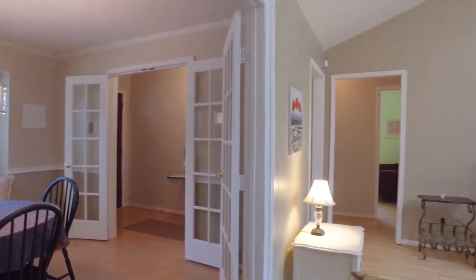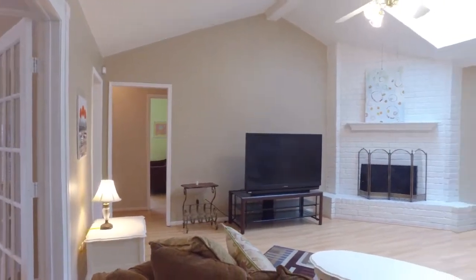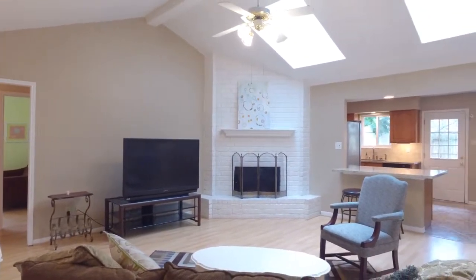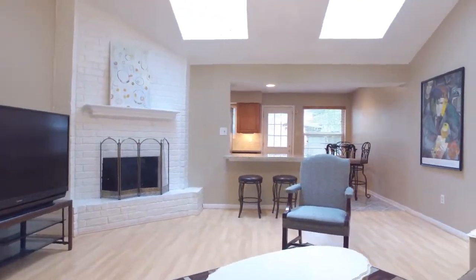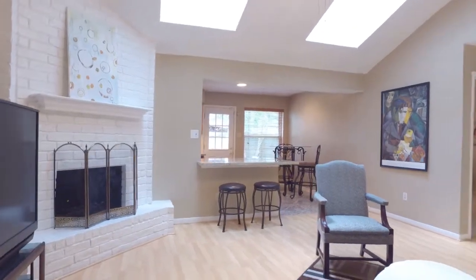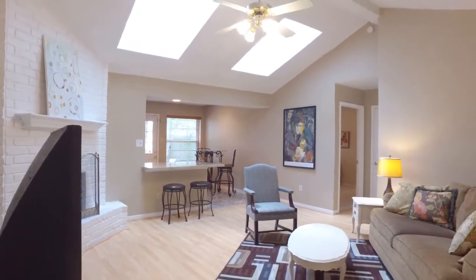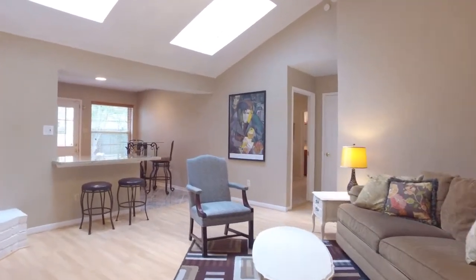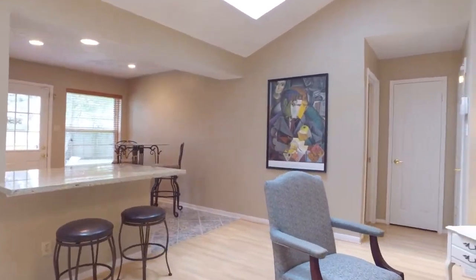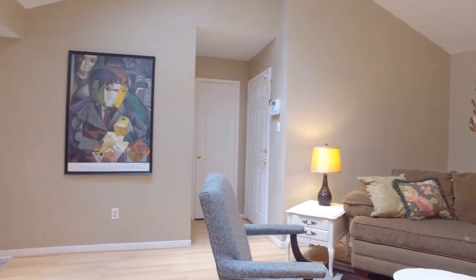This is what your guests will see when they first walk through your amazing front door. There's so much natural light that pours into this house. This is what you would drive home to every day and night. With amazing upgrades, beautiful clean lines, and gorgeous colors.